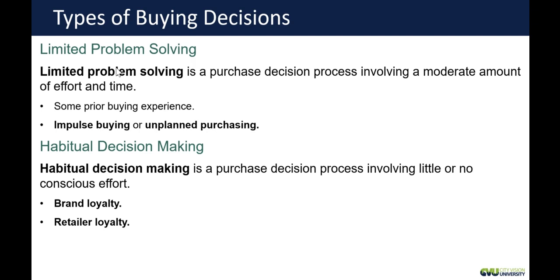So depending on the type of buying decision, consumers are going to go through the buying process a little differently in each one of these situations. So you need to be aware of them.